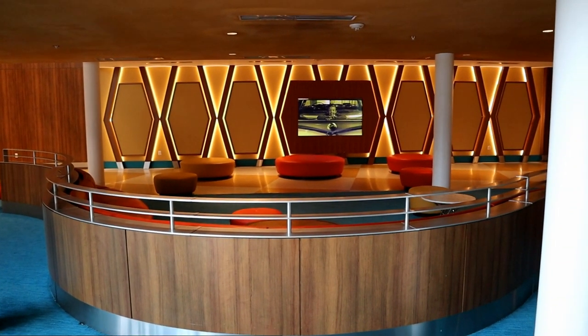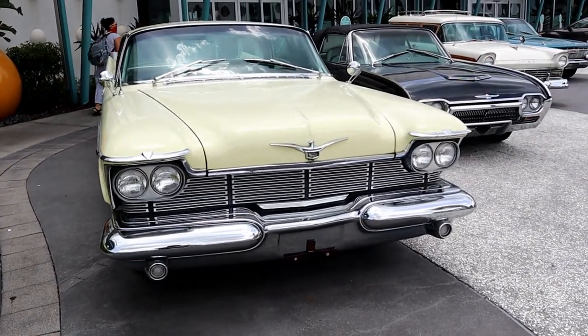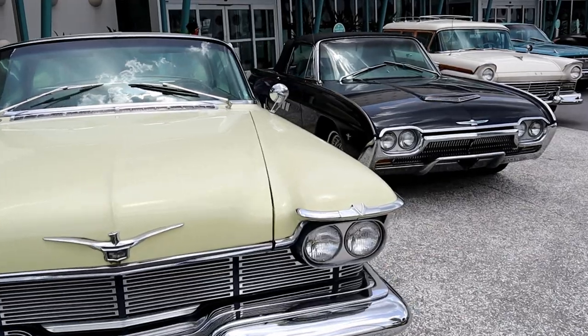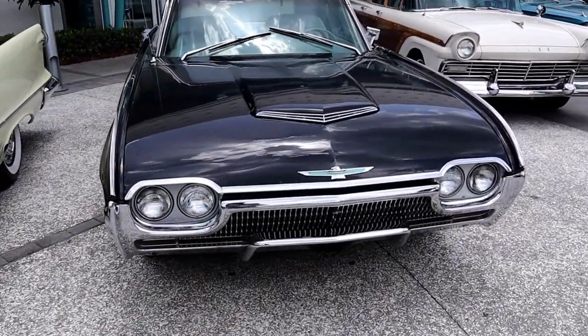We're now going to walk back outside the main lobby to check out some awesome cars. How gorgeous are these cars? They make for such an amazing photo opportunity.